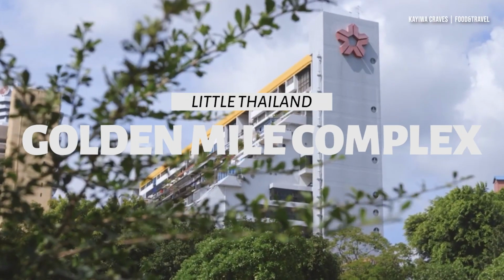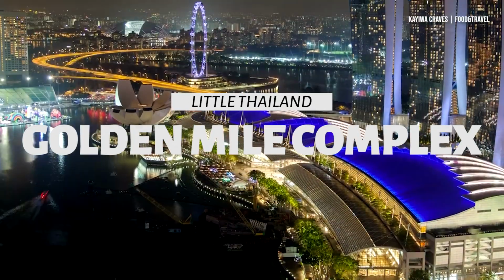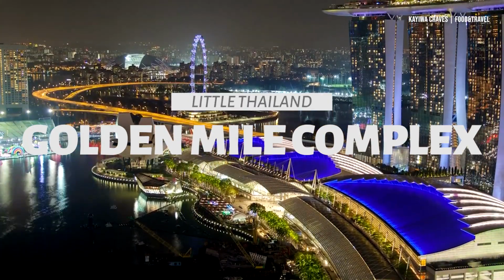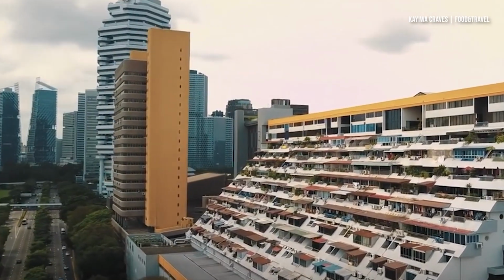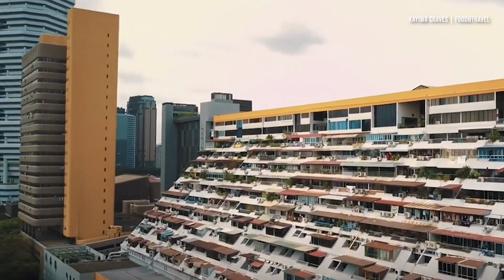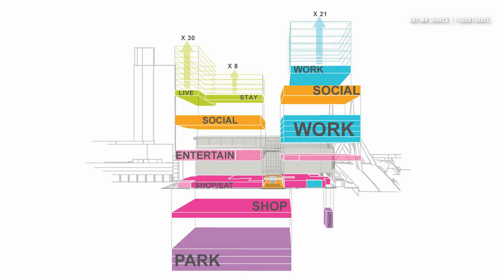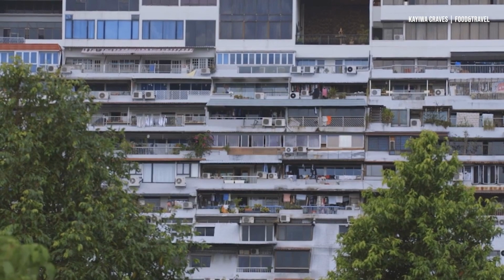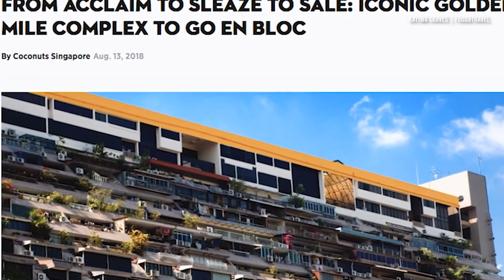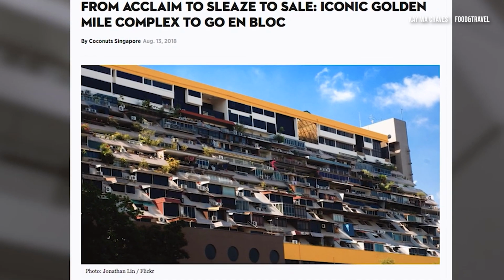This is the Golden Mile Complex, also known as Little Thailand, a distinctive landmark in Singapore that embodies the vibrant spirit of the Thai community and offers a unique blend of commercial, residential, and cultural spaces. For those who are familiar with land use planning, you could refer to this block as a mixed-use block comprising both commercial and residential activities. By the time you watch this video, the Golden Mile Complex may be no more, as it has been sold off for new development.